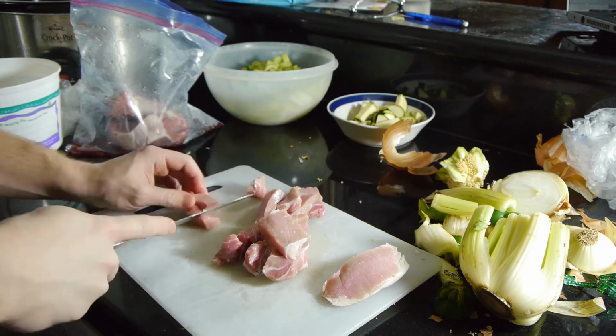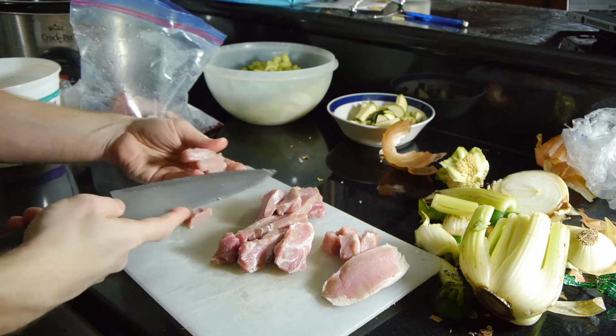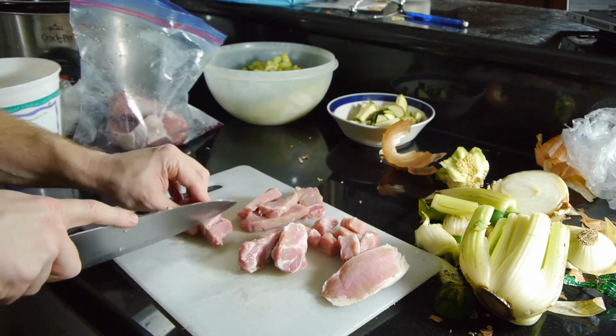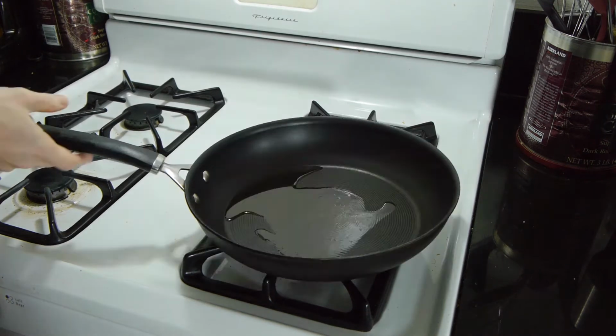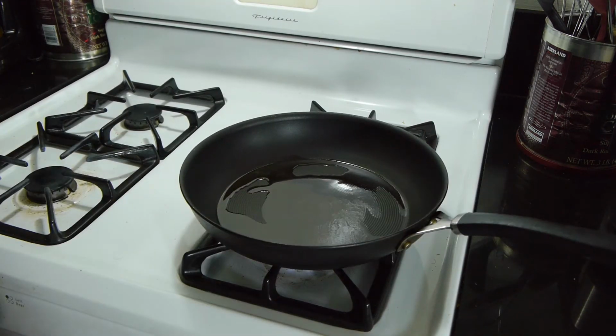What we're going to do is cut it into strips, and then we're going to cube it. This way, it cooks and browns very quickly. Now, I could show you how to cut all of them, but that's boring. You get the idea. We're going to heat up a skillet as fast as we can, full of oil, and then we're going to put on our pork to brown it.